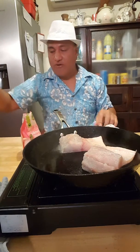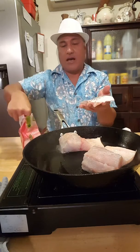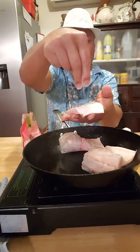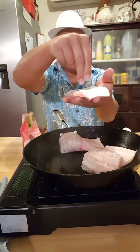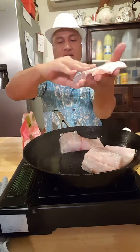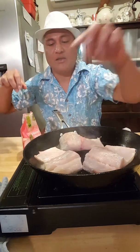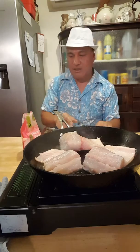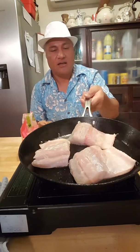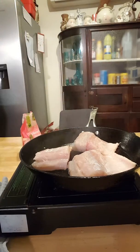I'll do the same thing for the third piece, because there are three of us for dinner tonight. Bit of salt, rub it in, and then into the pan the third piece. That's the best piece because it's so close to the stomach. And then let it cook, let it fry, let it steam fry. I'll be back in a minute.